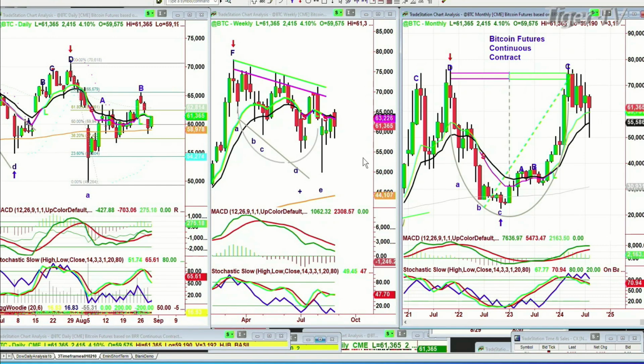And I just think it's digesting huge gains. It's just time. We're looking at more. Well, it's a lot in price. I mean, 75,000 down to 50,000, I would call that price. But I'm just saying, on the visual basis, it's more time.